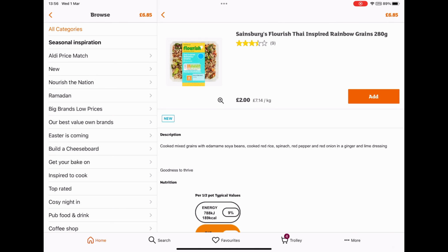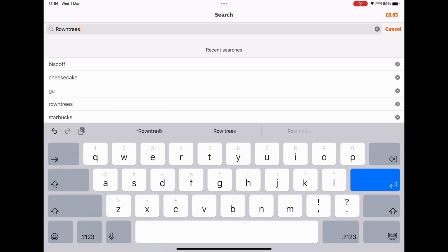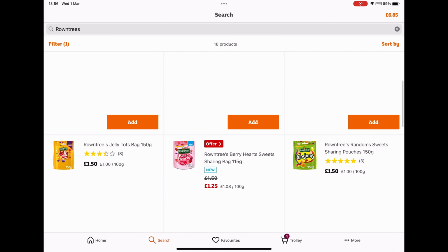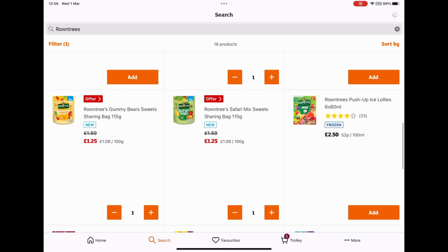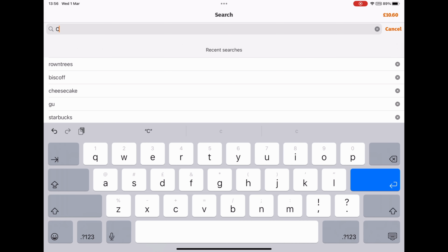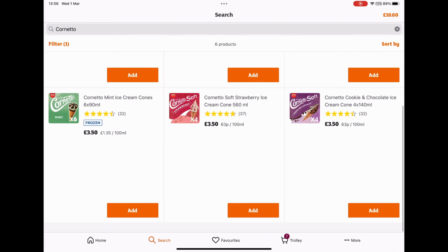Ginger and lime dressing, no, I don't know that I would like that. So I'm going to search for the new chewy sweets that I know Rowntree's have got out. And they are on offer, which is excellent. I'm going to add all three, although I don't expect for a second they are going to bring all three. I know there's a new flavour of Cornetto, but it is not on offer.